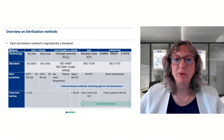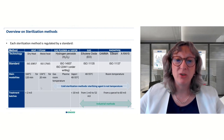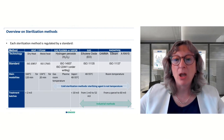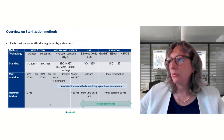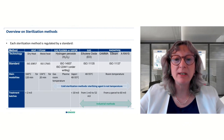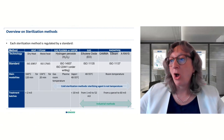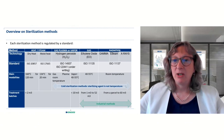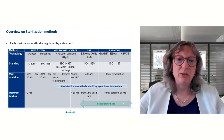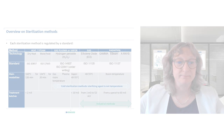Heat sterilization is reserved to products resisting more than 130 degrees, so rarely compatible with implants or single-use medical products. Other methods are opposed to it as cold sterilization methods, because they act with a limited increase of temperature compatible with most materials. Among cold methods, we find ethylene oxide and radiation as technologies that can be used at industrial scale.